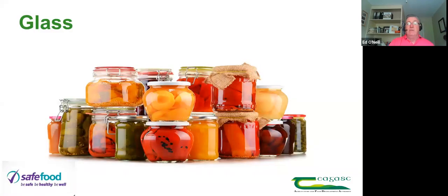Glass has been around for thousands of years, with mechanized glass making since the late 19th century. It has an extremely long history in food packaging. The first glass objects for food are believed to have appeared around 3000 BC. The production of glass involves heating a mixture of silica, sodium carbonate, calcium carbonate, and alumina to very high temperatures, in the region of 1200 degrees plus. It melts into a thick mass, poured into molds, and the molds give it its final shape.